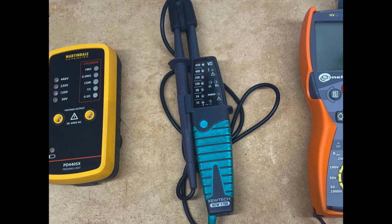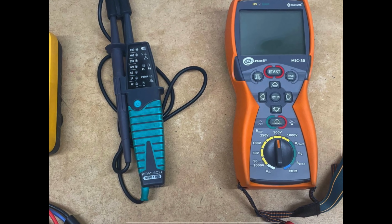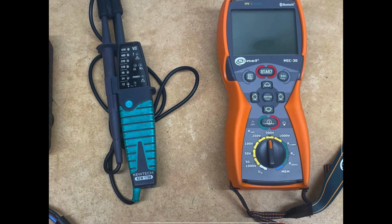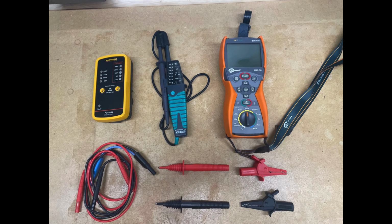Here is a Q-Tech, looks like a voltage detector. Here is a Sonel, looks like multimeter of some kind. And again, it's got Bluetooth, looks like it's got all kinds of things. I've not heard of that brand at all, so again, it doesn't surprise me. And then there's his leads and his alligator clips.